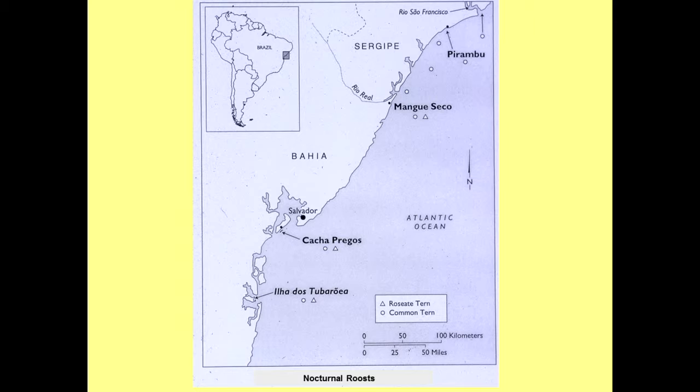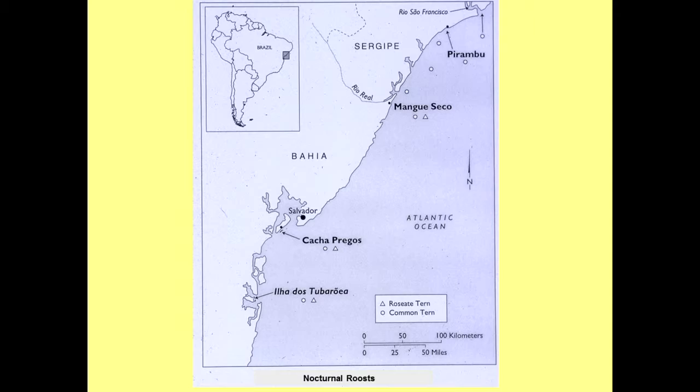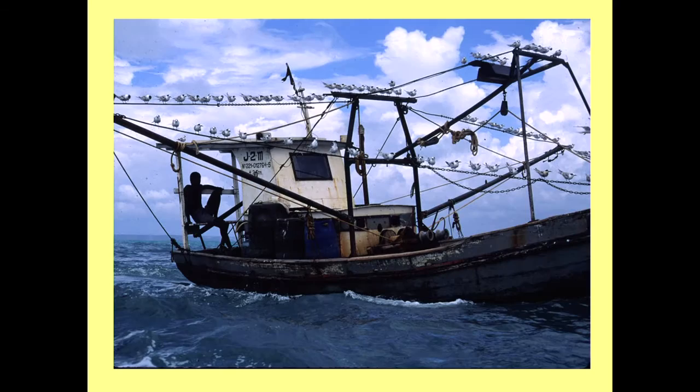So Tom, Grace's son, decided to... this is typical sandbars along the coast there near Salvador. They're beautiful and they change, which is probably good for the birds. Sorry, I'm going backwards.